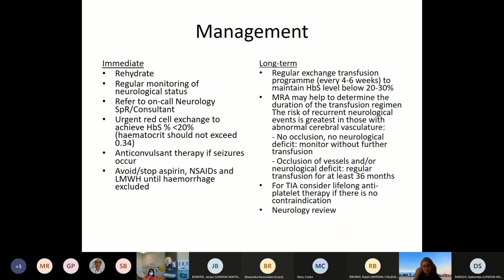There is limited data on the use of thrombolysis in sickle cell patients. So I'm going to read something from the standards because I never remember it. It says, may benefit from thrombolysis and red cell exchange. We need careful collaboration between the neurologist and the haematologist, and obviously it depends on the patient's age, genotype, phenotype, MRI findings, and traditional risk factors.